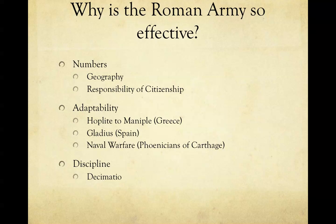Naval warfare. We talked about the Phoenicians, the Phoenicians of Carthage. When the Romans come in contact with them, when the Romans are confronted by the Phoenicians, they will have to fight at sea. And early on, they adapt a way to do so. They use sort of a gangplank approach because naval warfare is very difficult, and the Romans will take some time to learn how to do that. In the meantime, they will adapt and try to overcome.